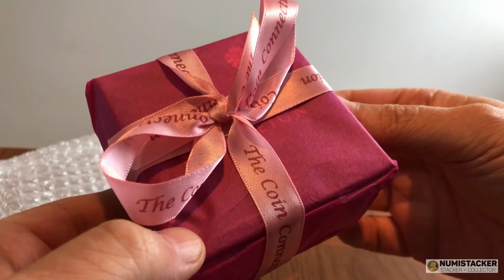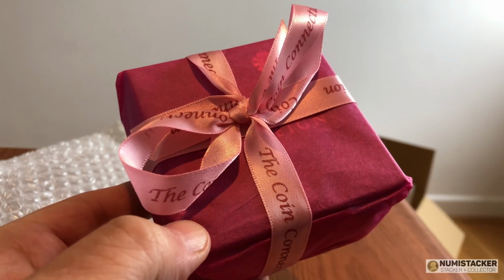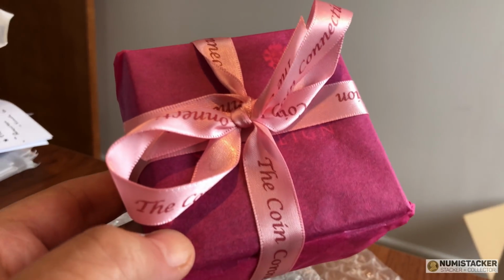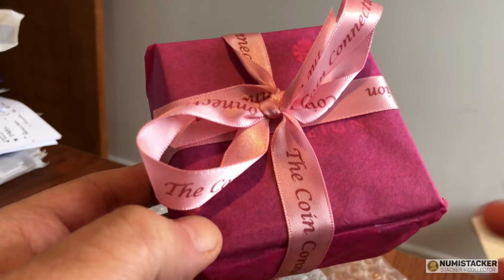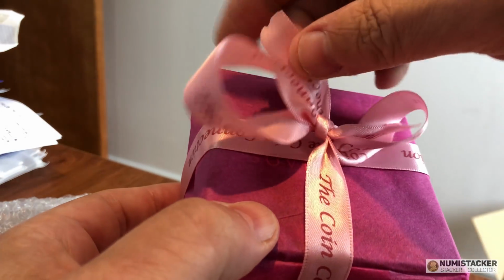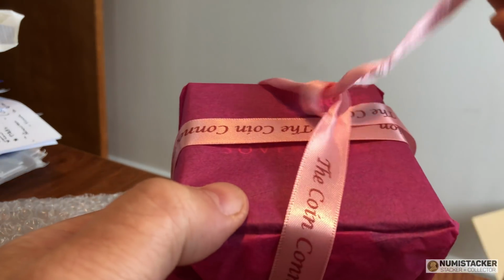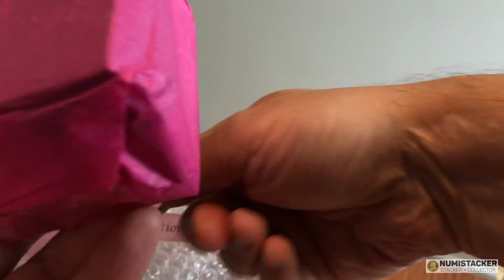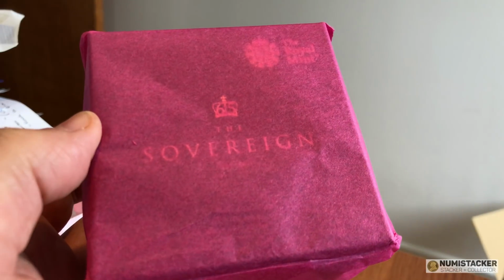I mean, it's very pink. It's a bit purple. I really love to receive a package like this. It's kind of uplifting. It feels like my birthday or Christmas or something like that. It's an occasion. It makes buying a coin into an occasion, which it really should be, shouldn't it? No, I mean, it is an occasion.